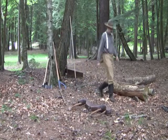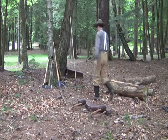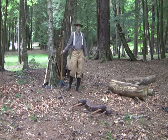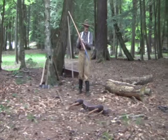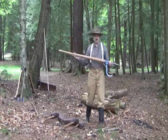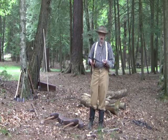Now, oftentimes, we need to get this log out of the woods, but we need to usually move it a short distance before we go to our next tool. If I want to move it off out in the woods a little bit, maybe roll it down to one of these trails, I can use this tool. This is called a peavey. This is made by Mr. Peavey. We named the tool after him. It's got a spike on one end and a sharp hook on the other.